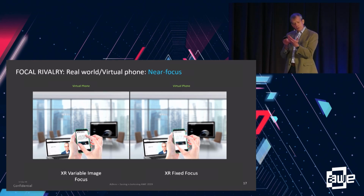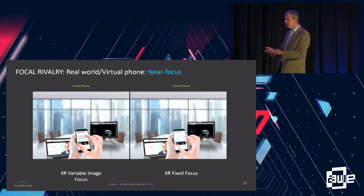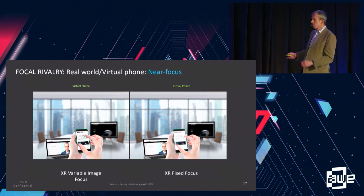But if you focus on your hands, holding that phone much closer than 1 meter, that phone that has a focal distance of 1 meter is going to appear out of focus. So that's kind of crazy. Your hands are in focus, but the phone is out of focus. You adjust your focus to look at something that really is a meter away.